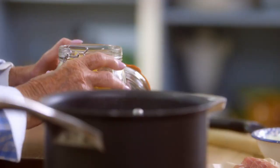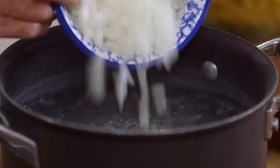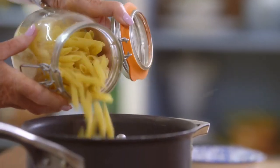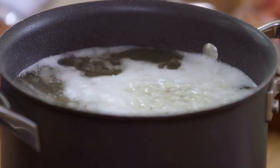So let's see. To start with, I'm going to take one onion, which I've chopped just roughly, and I'm going to cook it with the pasta. That means you don't have an extra dish, and onion that is boiled is delicious. We always fry it, but cook it alongside pasta and it gives a really good flavour. This works for any pasta dish. Today I'm using penne. And I like it cooked al dente, so it's just got a little bite to it.